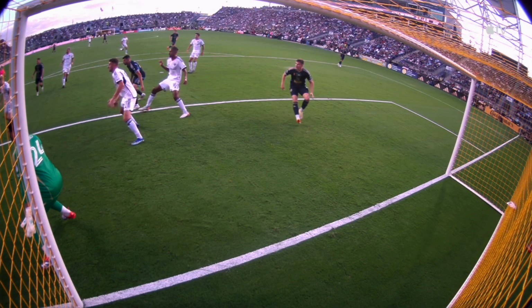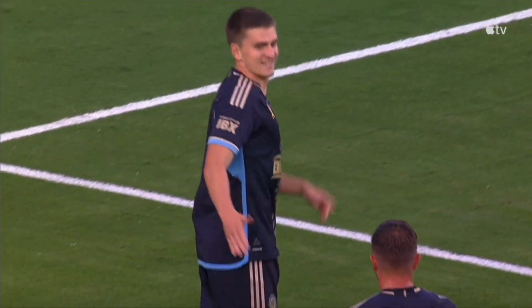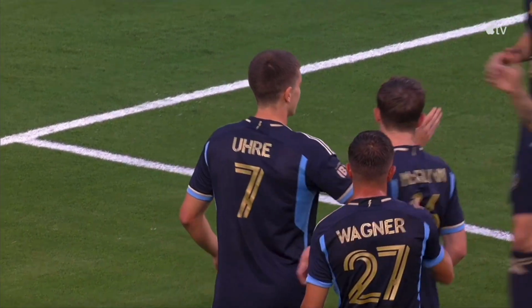We'll see more Quinn Sullivan highlights here in a second. But this is exactly what you want from Mikael Uhre. You know, he doesn't need to score a fancy goal. He doesn't need to be the star player. But just scoring these goals that you expect from your striker, and he's been in terrific form.